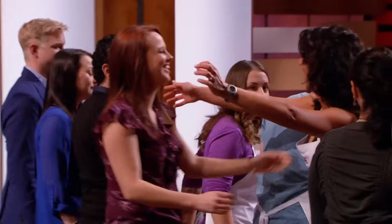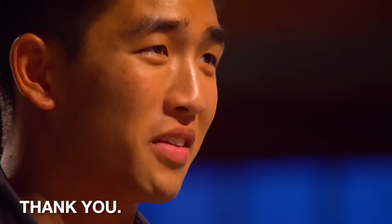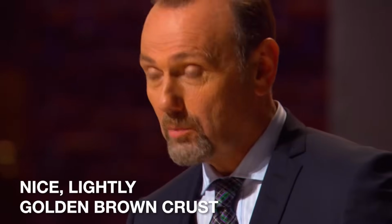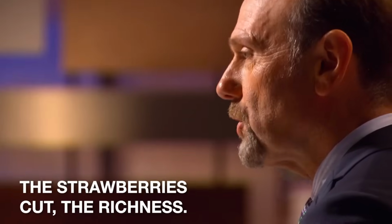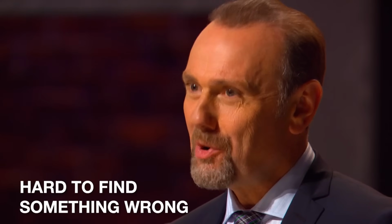I won my first mystery box, and I won it in front of my two daughters. I feel awesome. Fantastic. Thank you. It's very well balanced. Nice, lightly golden brown crust, and even thickness all the way around. The peanut butter, the chocolate, the strawberries cut the richness. Sometimes it's just hard to find something wrong with such a great dish. Thank you so much.